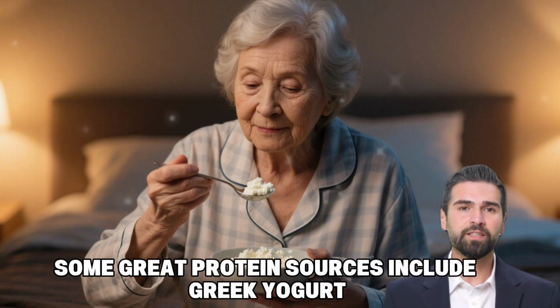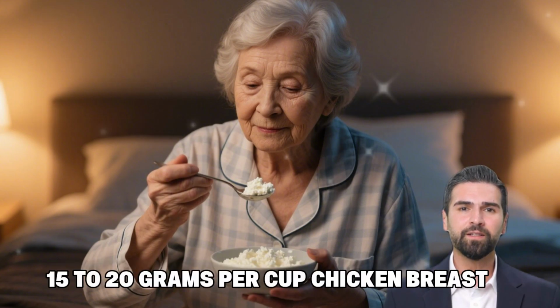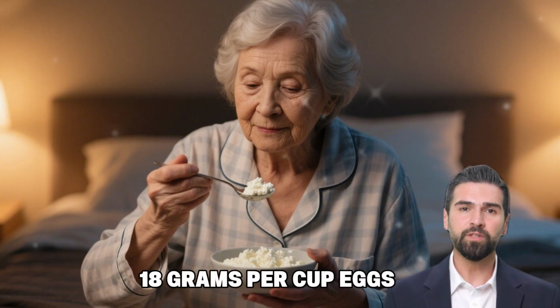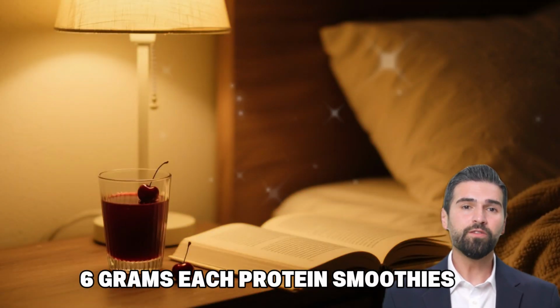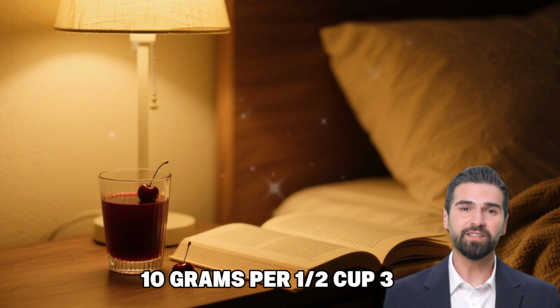Some great protein sources include Greek yogurt, 15 to 20 grams per cup; chicken breast, 26 grams per 3 ounces; lentils, 18 grams per cup; eggs, 6 grams each; protein smoothies, 15 to 25 grams per scoop; tofu, 10 grams per 1/2 cup.